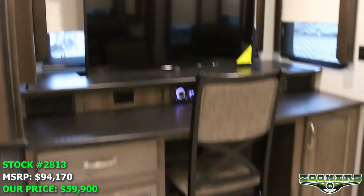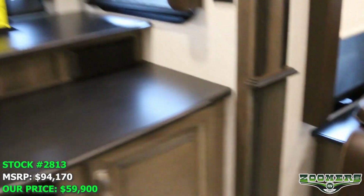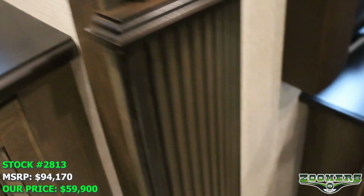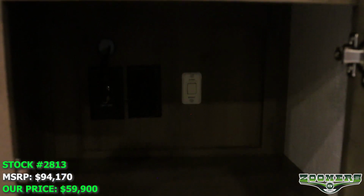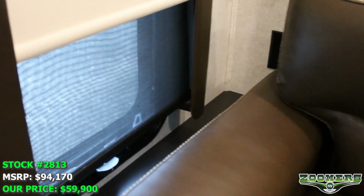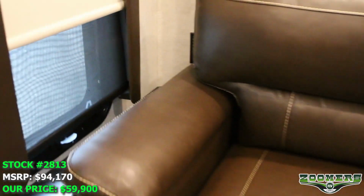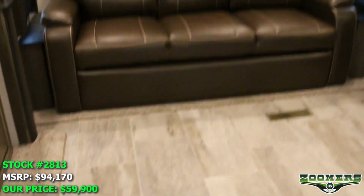We have a desk with TV. This TV is actually retractable. If you open this door here, you'll notice there is a switch back there that'll actually retract the TV down if you want to look out the window while you work or read. Camping is for pleasure.